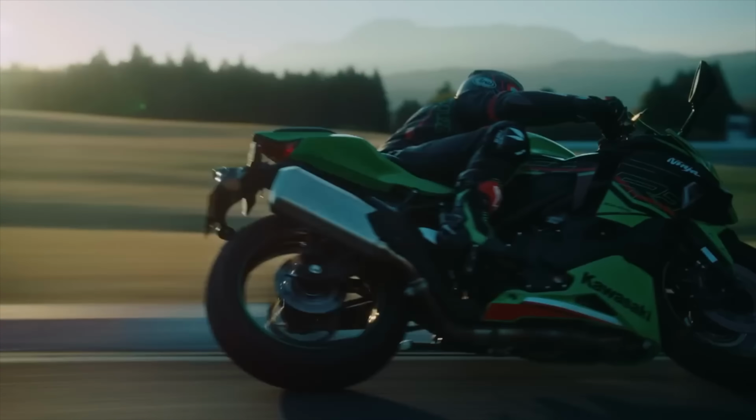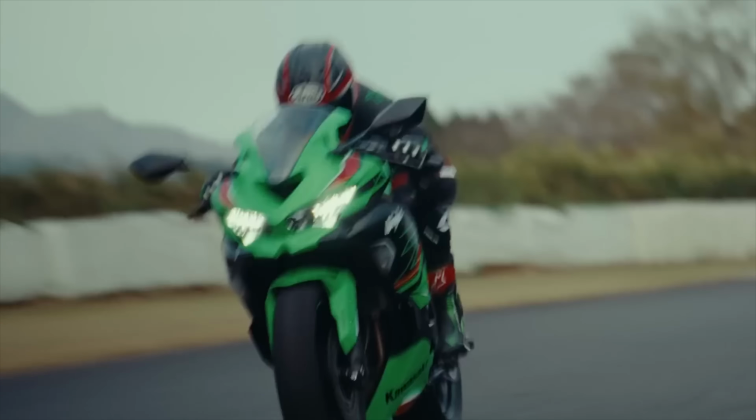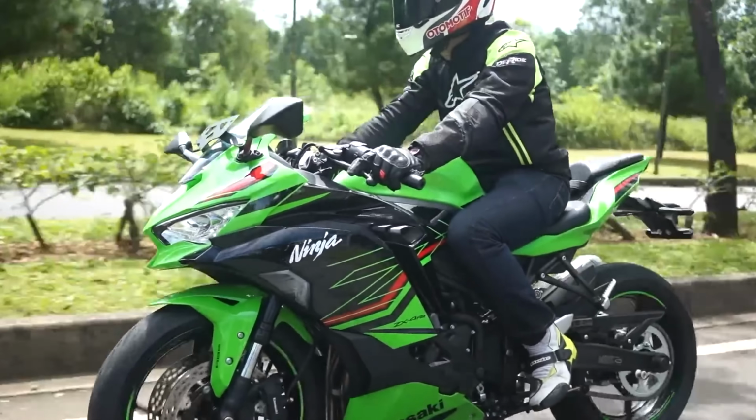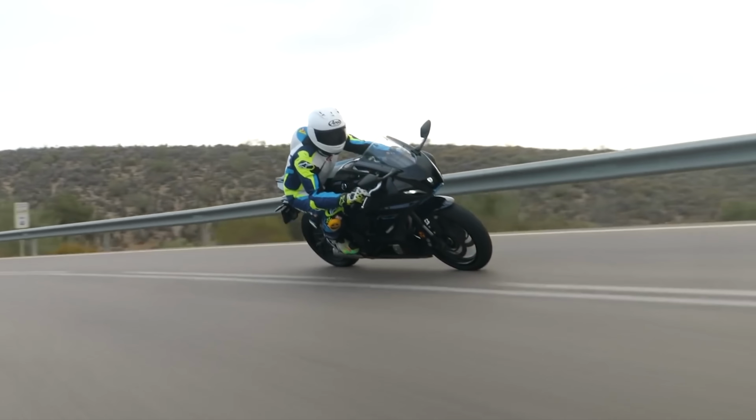So today it's Team Green vs Blue going up against each other with their latest sporty offerings, and while they both have the same overall goal, be just as good on track as they are on regular roads, they do go about it in two very different ways. So we're going to dive into a detailed specs comparison so we can find out exactly which one comes out on top.